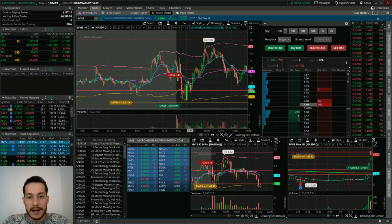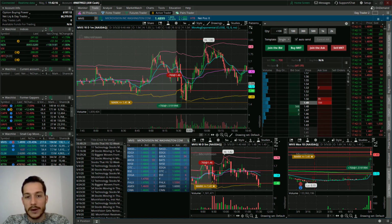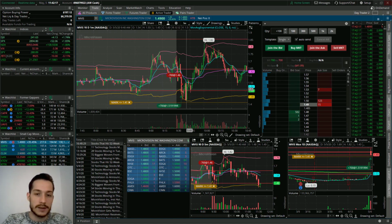Instead, on MVIS, I should have traded this one as we broke 1.5, and we're kind of holding the areas pretty decently because the selling volume really started to fade at one point. So that would have been maybe the other way to trade this one.